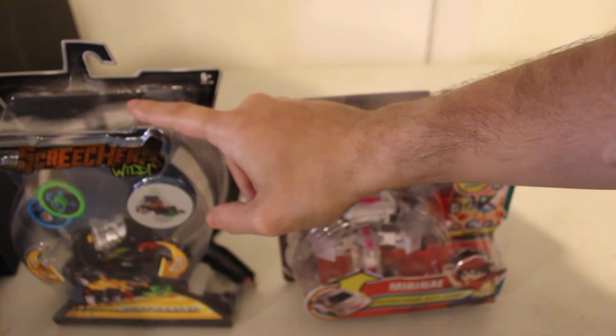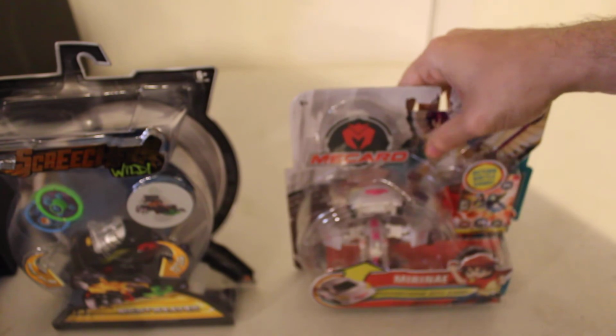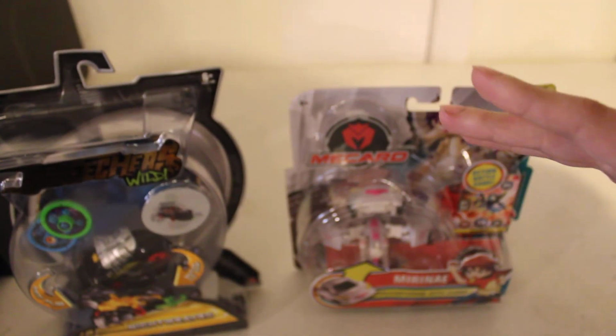They were running the SCREECHERS WiLD when they were being sued by Mechcar. SCREECHERS WiLD was one of the first versions of their anime, which was the one that had the creatures, like the little animals, for example, the honey badger. They bond with it, and when they bond together, they turn into a T-Rex that bonds with the tank, something like that. What's funny was that they didn't really have much of a case.